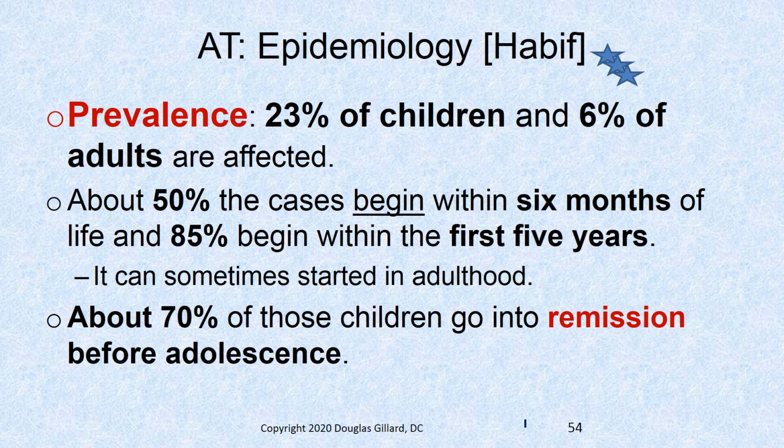Mom and dad have it. The kids have a chance of getting it. Prevalence is 23% of children, 6% of adults. About 50% of the cases begin within the first 6 months of life. 80% begin within the first 5 years of life. So that's why it's usually a kid's disease.